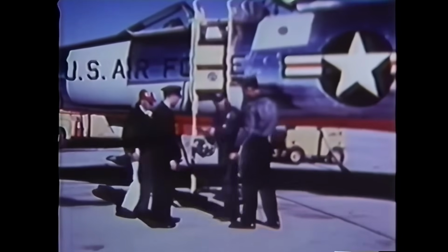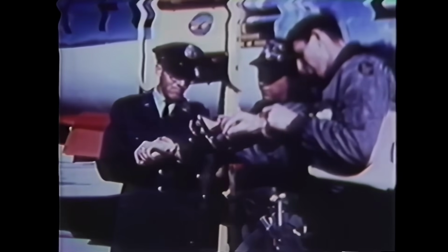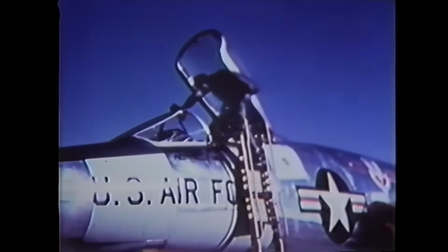Major Adrian E. Drew, commander of the 481st Fighter Bomber Squadron, 27th Fighter Bomber Wing of the Tactical Air Command, was selected to pilot the Voodoo in the attempt to crack the world and national speed record.